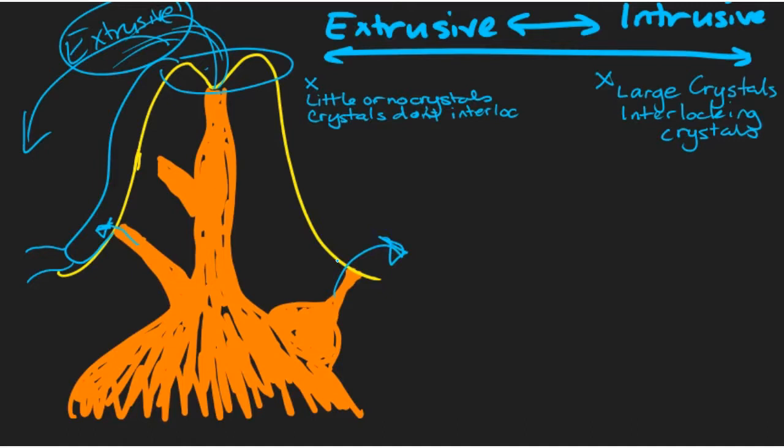However, if the rock hasn't made it out of the volcano, it's going to actually slowly cool on its own inside. So any of the rock that we find in the lower parts of the volcano, like here and here, that's been stuck inside the volcano and cooled really slowly, we will find that that will actually have large crystals and therefore be intrusive rock.